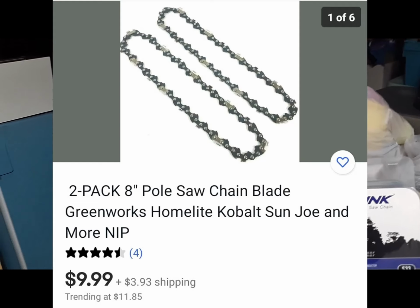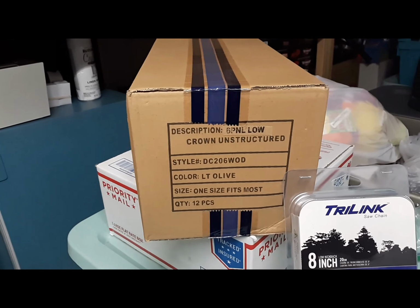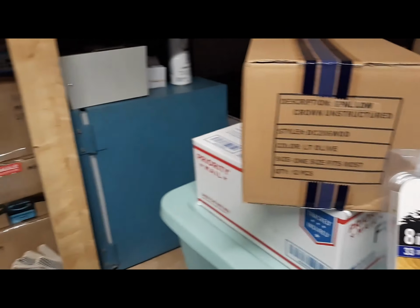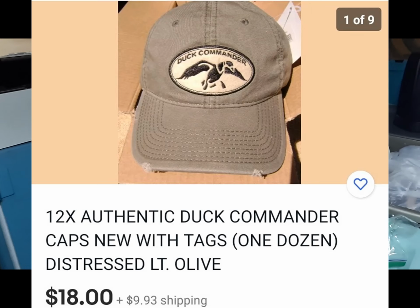I went to an auction about 100 miles away, Middle Tennessee. Bought a bunch of Duck Commander hats, if you remember that show. Yeah, Shogun don't like that show. I don't like that show much either. But it's gone now. But I still got the hats.